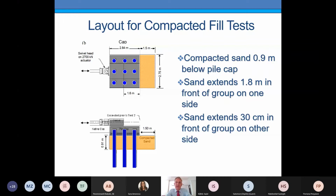So our first test was to use compacted granular fill. So we excavated out a layer about 90 centimeters thick and backfilled this clay layer with compacted sand. So the sand extends about 1.8 meters on one side and about 30 centimeters on the other side in front of the piles.